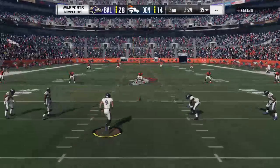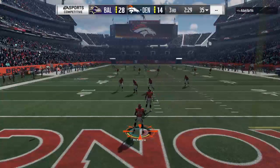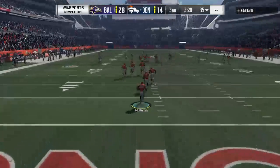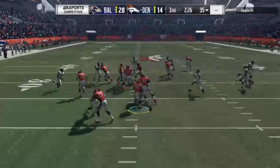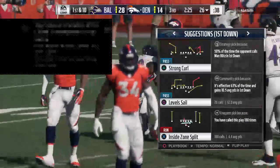Here's Tucker now out to kick this one away. This is fielded a couple yards deep. And he'll take this one near the 25, call it the 26-yard line. And Denver getting set to take the field.